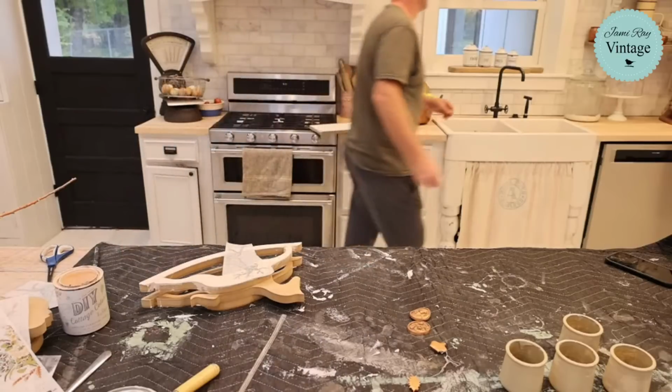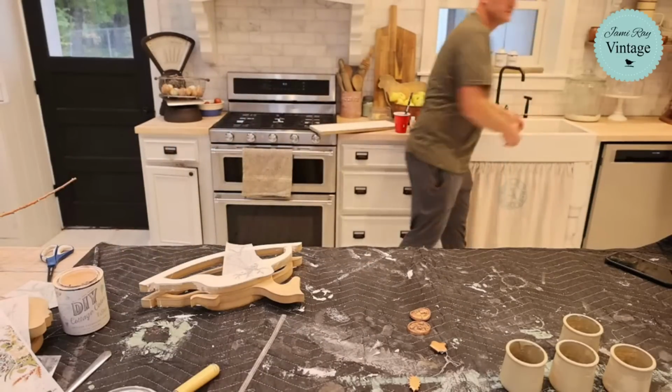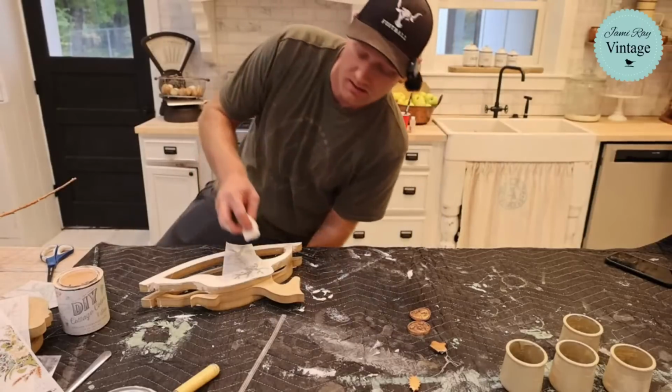I'm going to show you guys what it looks like. If you hear jars moving around, it's because we keep it in the fridge, but I want to show one with a cream line because it's pretty impressive.